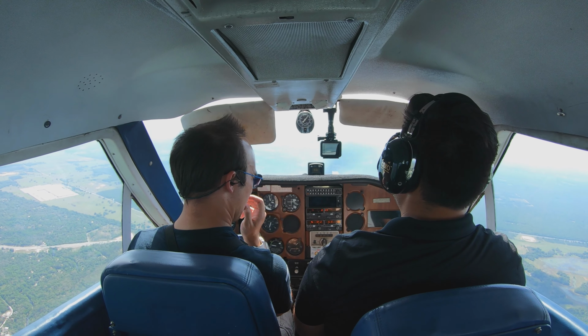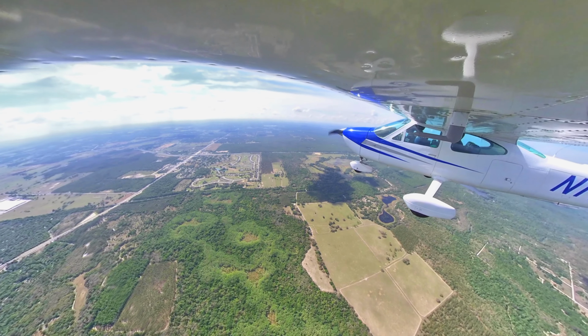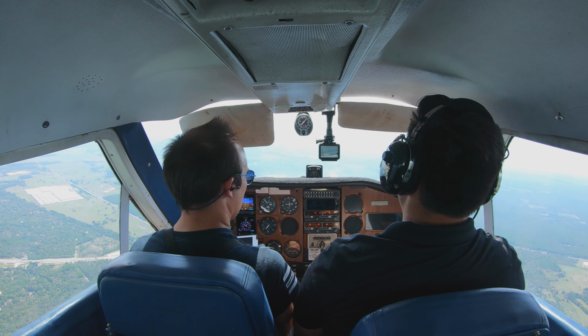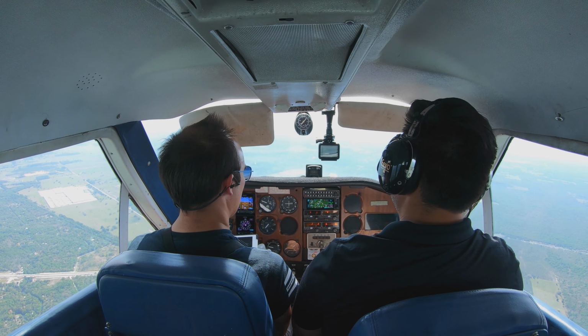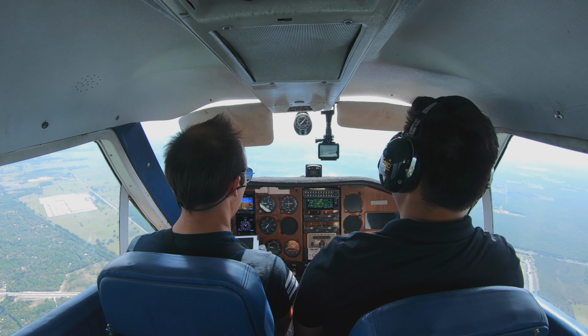Brooksville Tower, November 118 Victor Charlie. November 118 Victor Charlie, Brooksville Tower. Hi, Brooksville Tower, November 118 Victor Charlie. It's a white Cessna Cardinal. We're about 3,000 feet, 8 miles to the east, inbound for a landing, full stop. Or, yeah, full stop and taxi back.